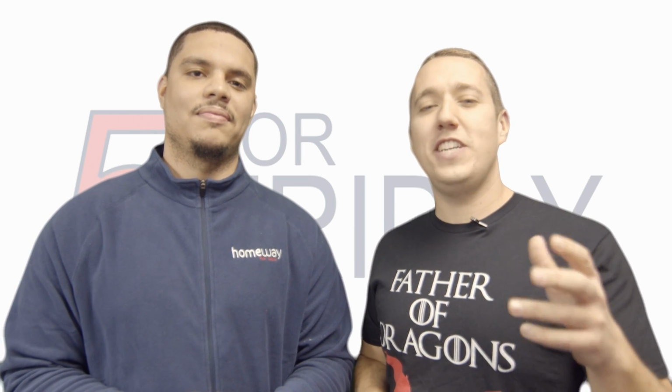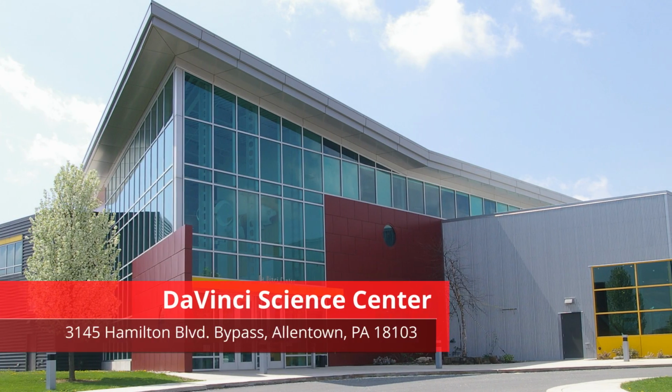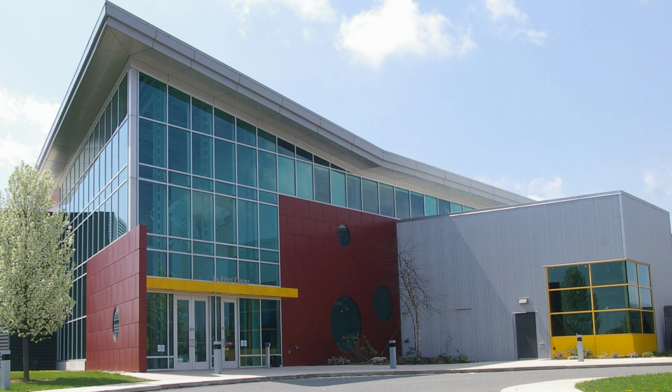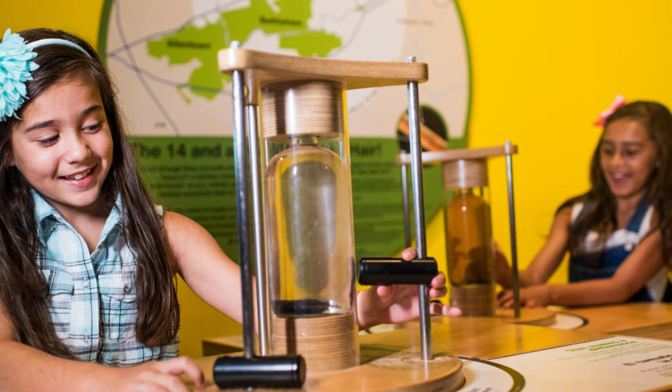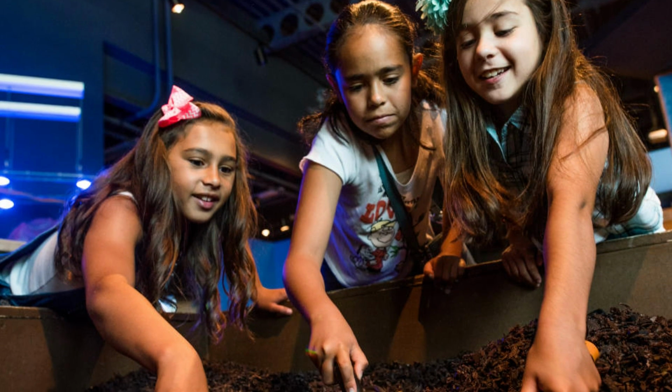First up is the Vinci Science Center, located on Hamilton Boulevard in Allentown. The Vinci Science Center is a science museum and nonprofit organization that's been a leader in bringing science to life since 1992. The center excels in connecting people of all ages to the wonders of science.